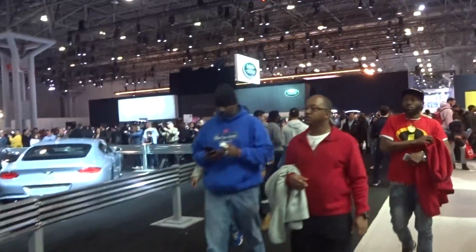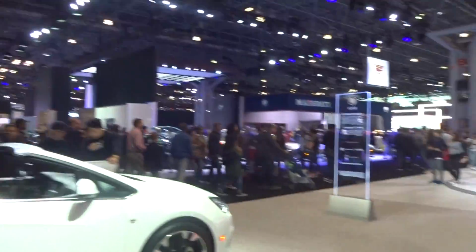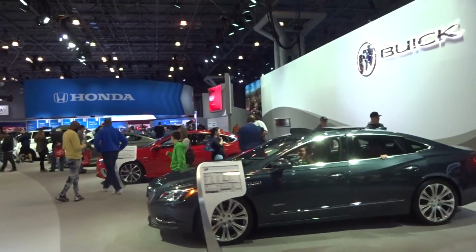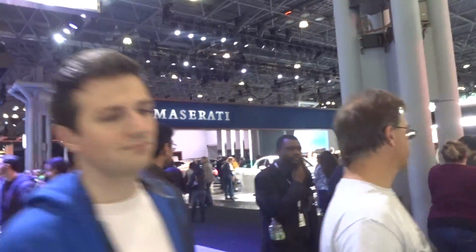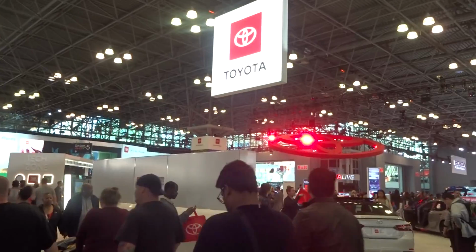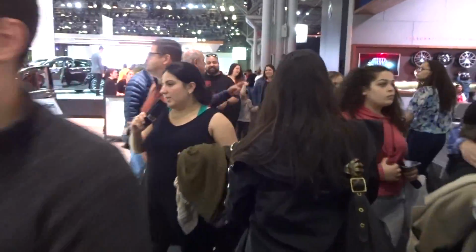There's a lot of people here, so it's hard to get around. Then we have both Jaguar and Land Rover down there. Here's the Buick station right over here. Cadillac, and next to it is the Maserati. There's Toyota. That's like one of the biggest exhibits out there, from what I can tell. Let's just keep going forward. If I could just get moving. Excuse me. Pardon me, coming through. Sorry.